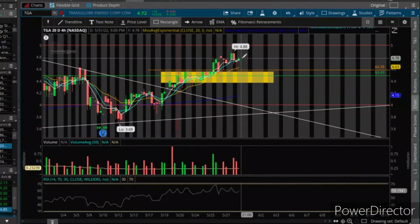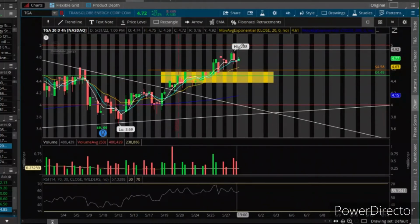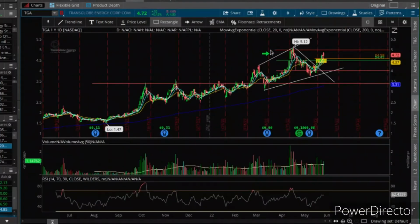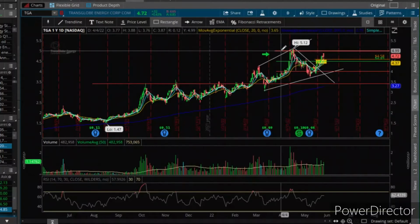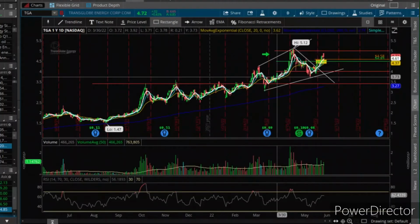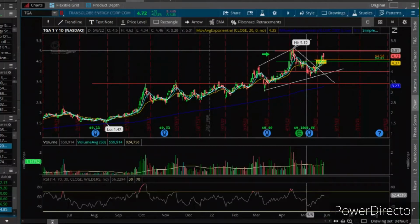Okay. So as for now, I'm staying in TGA, which I will probably stay in until it reaches 5, which would be my first take profit. But if we look at the daily, it's also forming a double top once it reaches this 5 EMA. So I'll be prepared to either see a reversal pattern, engulfing bar, or double top, or doji candle, something like that.